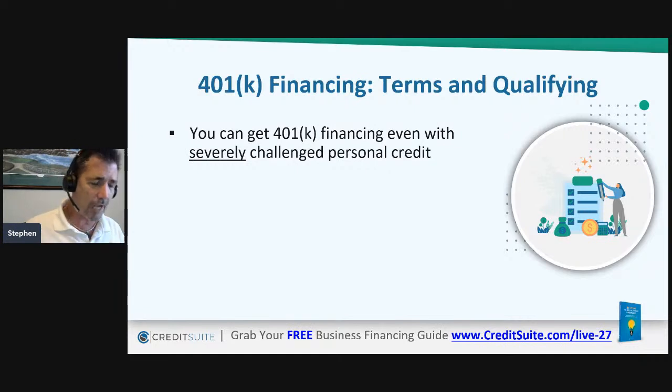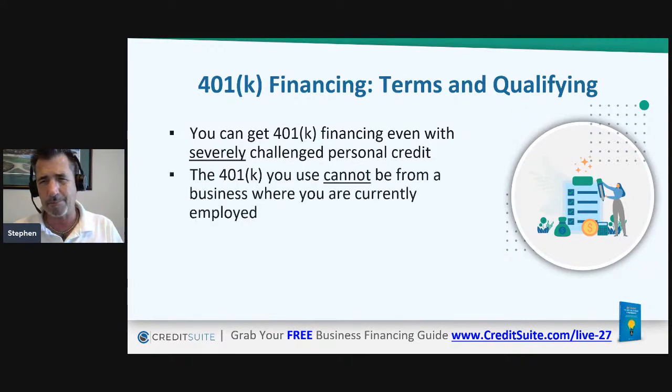And you can get 401k financing even with severely challenged personal credit. So those of you who've maybe had a rough time the last couple of years, you've got a 401k, it's pretty well funded, this would be a great opportunity for you, even for startup funding.